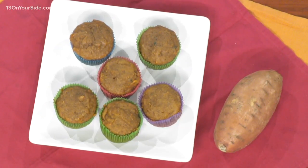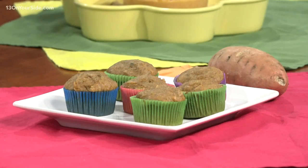Do you have to grate the sweet potato, or how does that work? I think some recipes call for that. This, I just basically baked them and then peeled them, although the peel is probably pretty good too. And then mashed them up. And mashed them up. Gotcha.